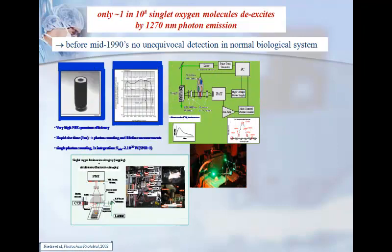Hamamatsu, in the mid-1990s, brought out a photomultiplier tube that has very high quantum efficiency in the near-infrared. They actually brought it out not for PDT, because nobody can make money out of PDT. They brought it out for repeater stations in transatlantic, under-ocean optical telecom, okay, which works in the near-infrared. But we managed to get a system.